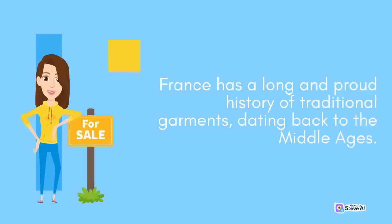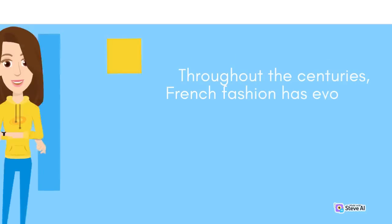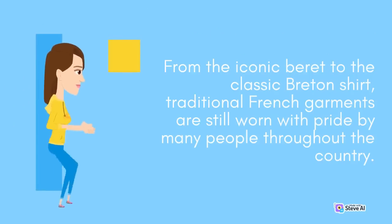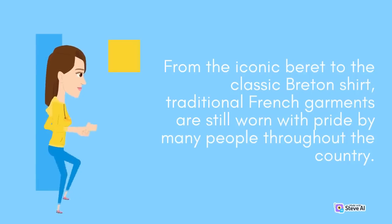France has a long and proud history of traditional garments, dating back to the Middle Ages. Throughout the centuries, French fashion has evolved and changed, but many of the traditional garments remain popular today. From the iconic beret to the classic Breton shirt, traditional French garments are still worn with pride by many people throughout the country.